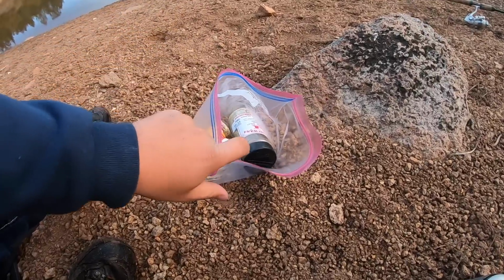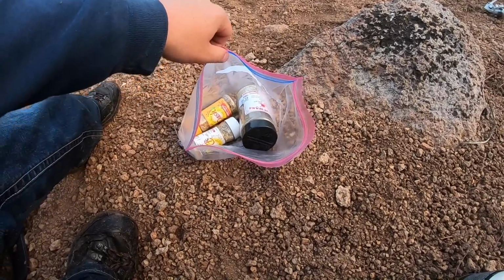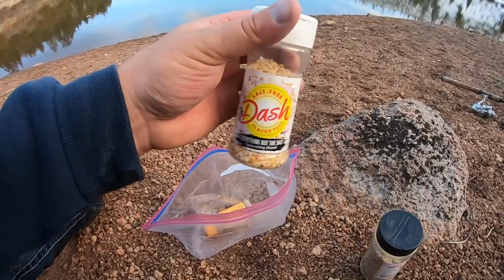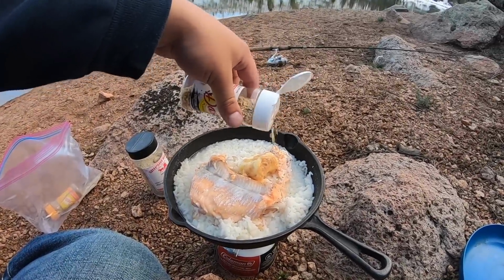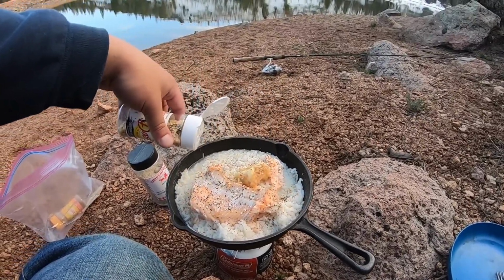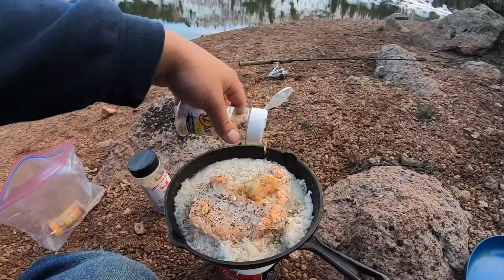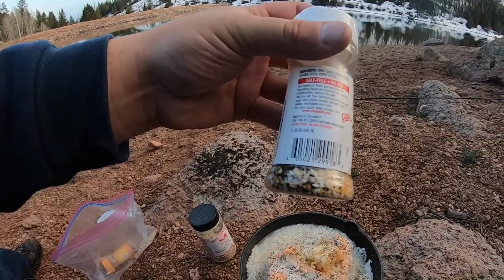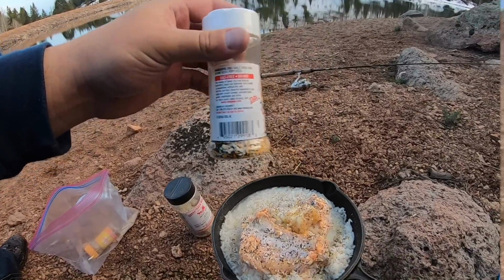Since we got a bunch of new seasonings to try, we might as well try one of them. I'm thinking we try the Mrs. Dash Everything but salt seasoning blend. Just sprinkle a little bit of that over everything. That looks very interesting. It's like poppy seeds or something. What's in here? Yeah, dried garlic, dried onion, sesame seeds, and poppy seeds.